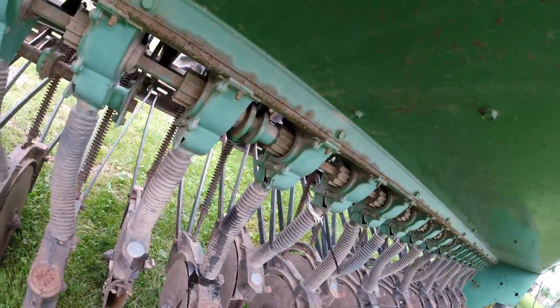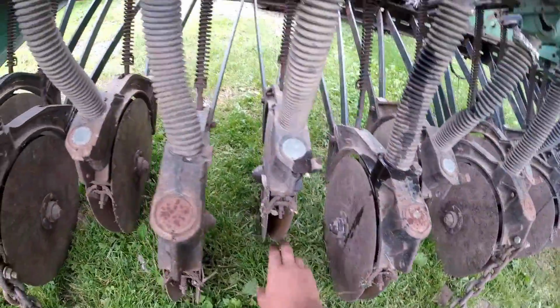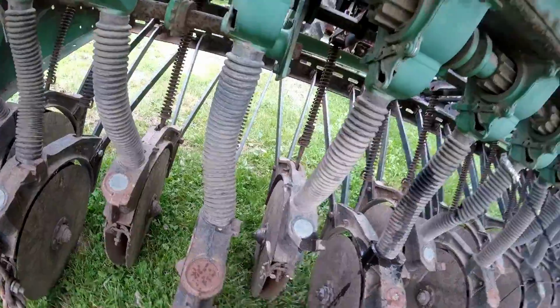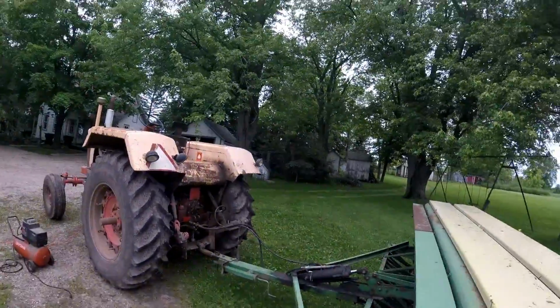You don't have accurate seed placement. It spills through these pipes, and these coulters open up a groove in the soil, drop a couple seeds, and then close it. And then the alfalfa just gets spilled over the top. So that's really how a grain drill works.